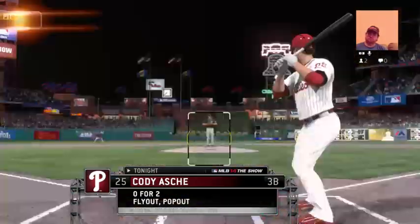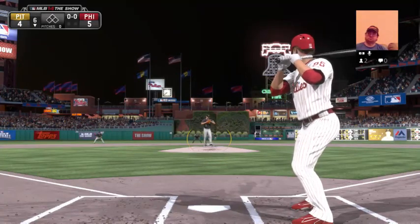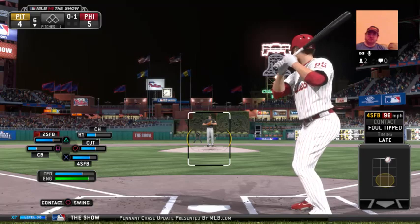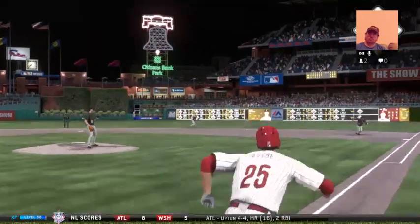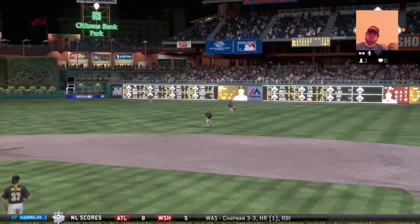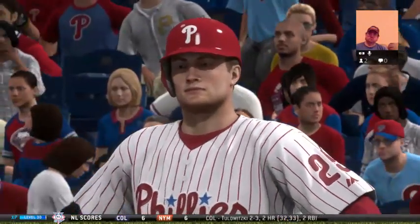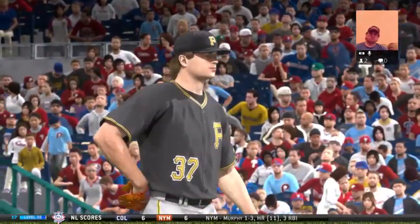Cody Asche will stand in to lead things off here in the Philadelphia 6th. And this is going to be a foul ball. Really got to take these at-bats seriously. Swing and a ball hit hard on the ground towards second. And that's through for a base hit. It's been a game of offense so far, so no surprise the leadoff man's on base again. So let's see what we've got in store for us this time around.